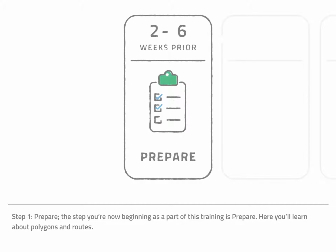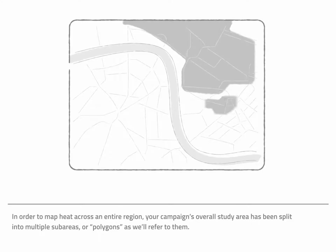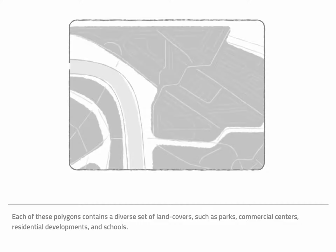Here, you'll learn about the polygons and routes. In order to map heat across an entire region, your campaign's overall study area has been split into multiple sub-areas, or polygons as we'll refer to them. Each of these polygons contains a diverse set of land covers, such as parks, commercial centers, residential developments, and schools.